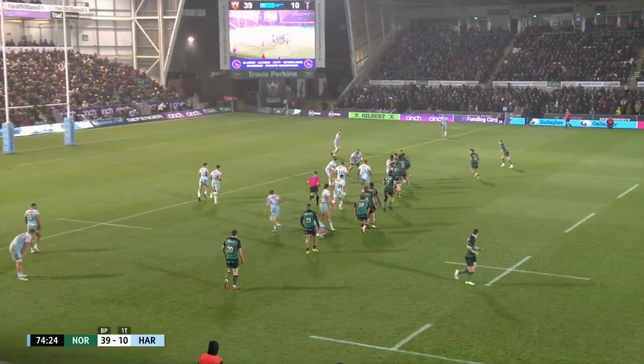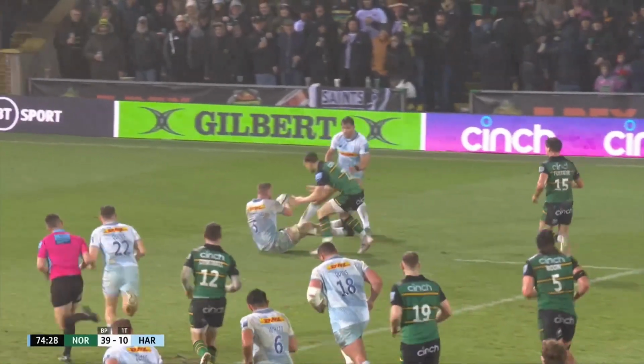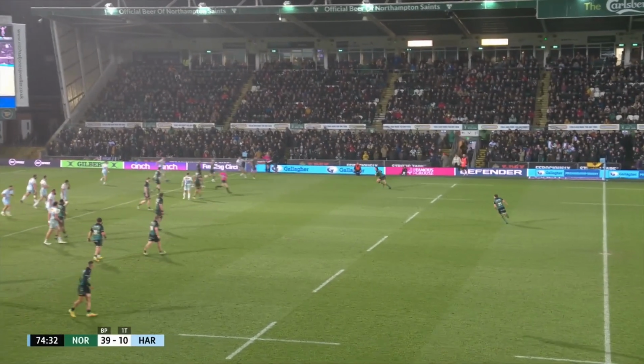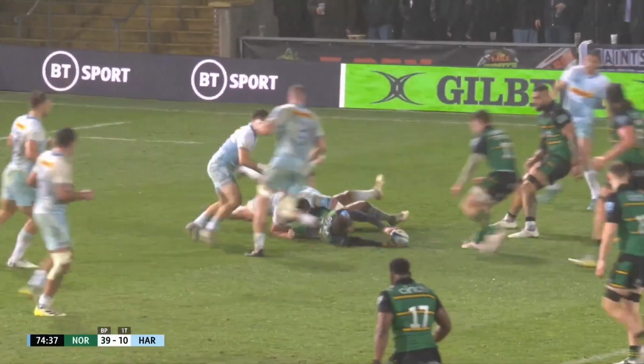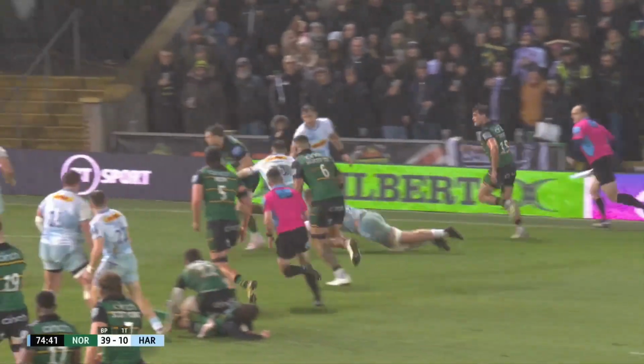Advantage over from the knock. Swept wide and then dropped by Hammond. Too many handling errors today from Quins, and Bassett tries to thread it up the touchline. It's gone straight into the arms of the two-try man, James Ramm. Moon, Salakaia Lotto, Hutchinson breaking free, scoring.